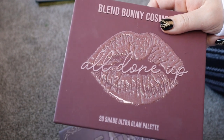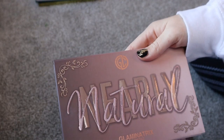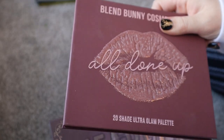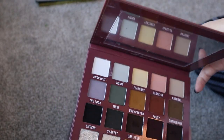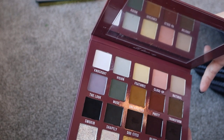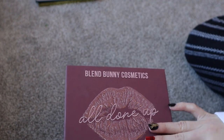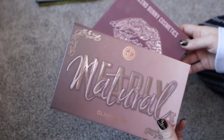So I think I'm going to pass this along because every single time I reach for this one over it, this is the Glaminatrix Nearly Natural palette. I reach for this over this one every single time. So I'm actually going to say goodbye to this. I've been holding on to it, and I have not reached for it since I did my review and tested it out that month. I'm sad because I think the palette's beautiful. The quality's great. I'm not reaching for it because I love this one so much more.